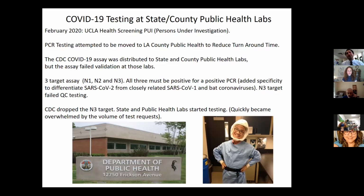Unfortunately, the test that got pushed out by the CDC had a problem with it. We're going to talk a little bit about the targets, but there were 3 viral gene targets in the test, and all 3 had to be positive for you to correctly call COVID-19.